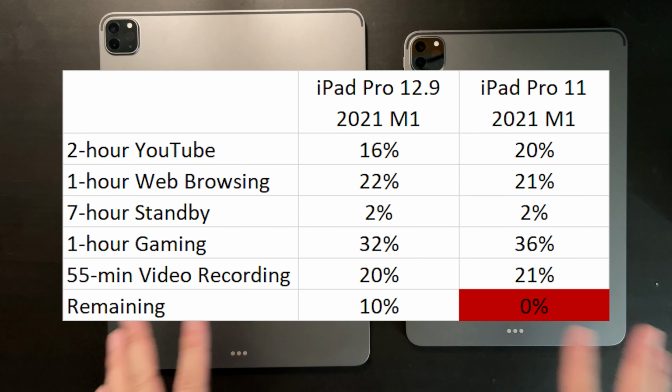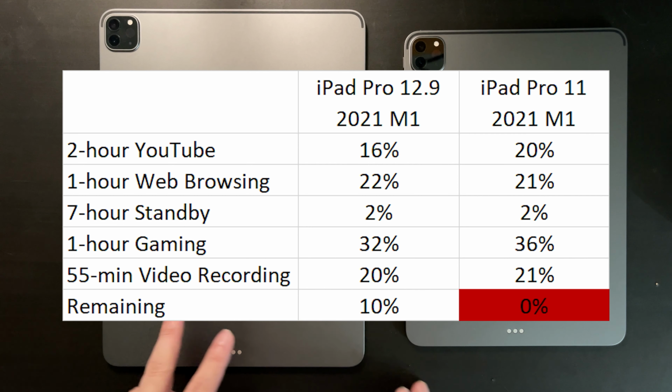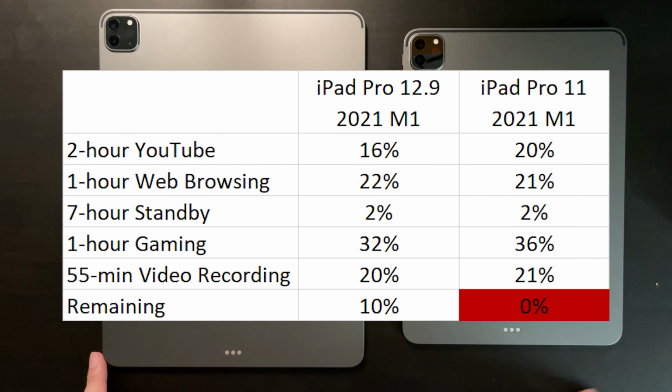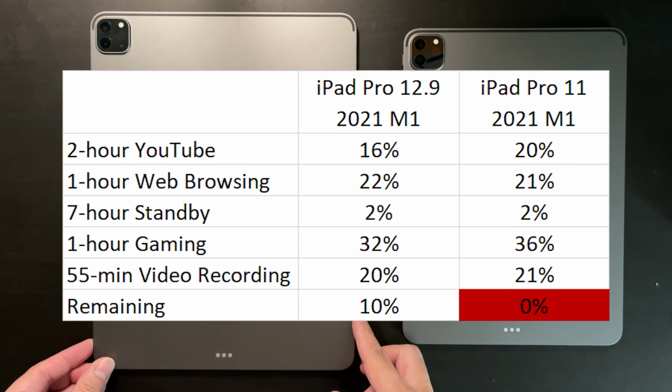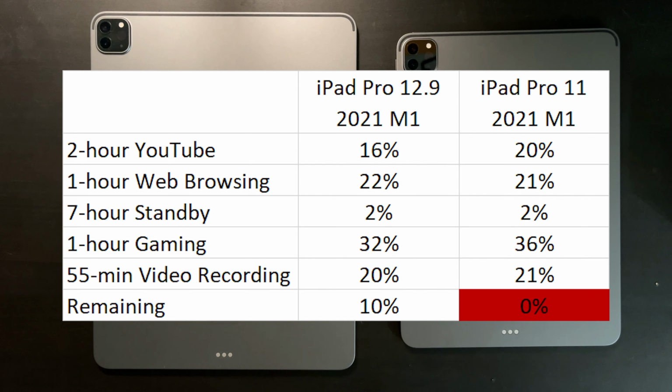And here is the overall result. I have to say that neither of them provide amazing battery life. I was honestly expecting a little bit more from these devices because iPad was known for their good battery life. But maybe this generation, the M1 processor is just way too powerful and way too power hungry. Just look at the 1 hour gaming, right? Almost used up 1/3 of battery from these devices.